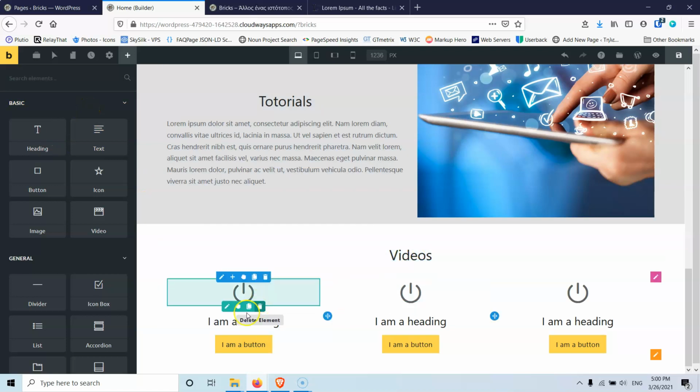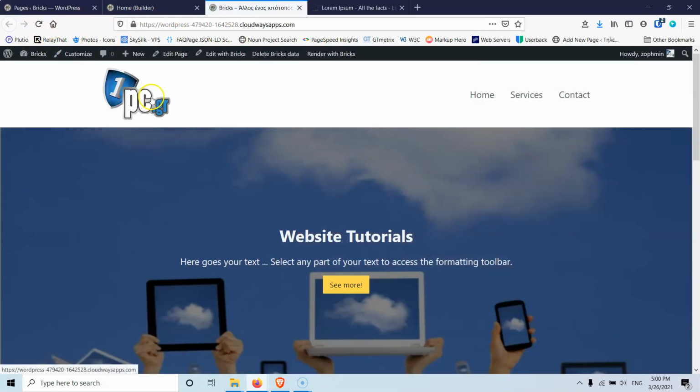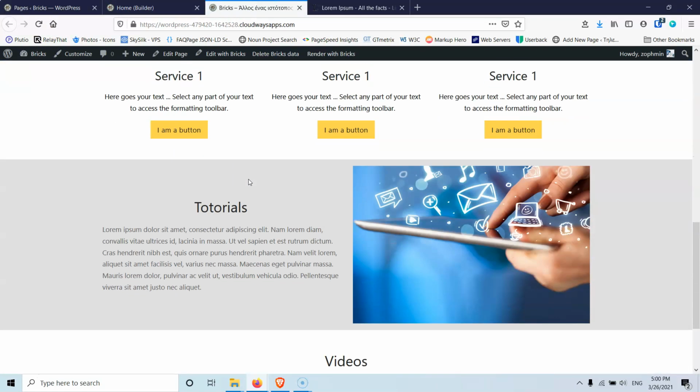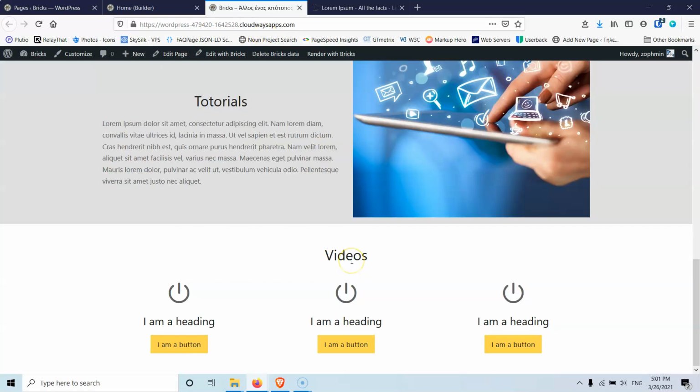So let's save that and see how it looks in the front end. Let's refresh the page, and we're going to add some animation as well, just to see how it looks. You're going to see that it loads pretty fast. I don't have anything else installed. Of course, we have a lazy load in here, and it's a Cloudways server, but you can see that it's pretty fast.